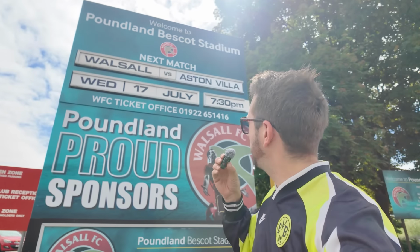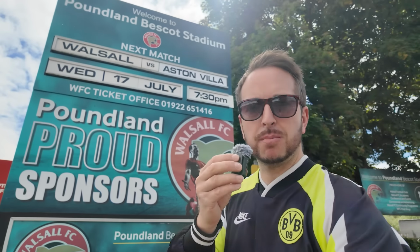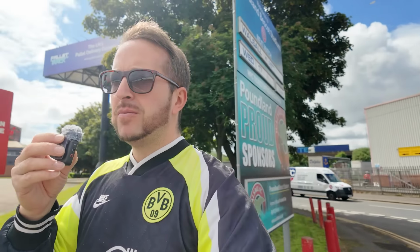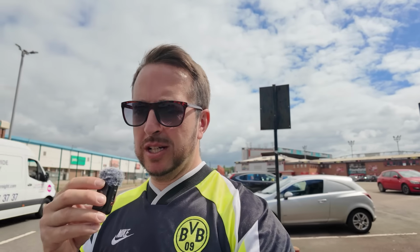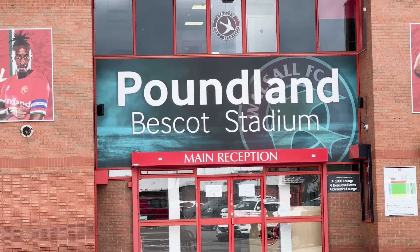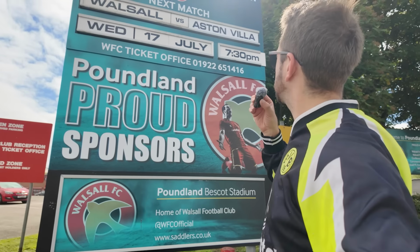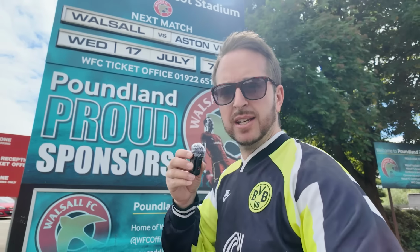outside the Bescot Stadium, better known as the Poundland Bescot Stadium. Now, we did a video very much focusing on the Poundland aspect of the stadium. Had to do that to draw in new viewers, because let's be honest, Walsall aren't exactly the Manchester United of the Midlands, but they're a fantastic club and I really enjoyed the stadium tour. As you can see over here, next match is against Aston Villa on the 17th of July, 7:30.